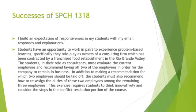The other thing is that students in this course have an opportunity to work in pairs to experience problem-based learning. Specifically, they role play as owners of a consulting firm which has been contracted by a franchised food establishment in the Rio Grande Valley. The students, in their role as consultants, must evaluate the current employees and recommend laying off 2 of the employees in order for the company to remain in business. In addition to making a recommendation for which 2 employees should be laid off, the students must also recommend how to reassign the duties of those 2 employees among the remaining 3 employees. This exercise requires students to think innovatively and consider the steps in the conflict resolution portion of the course.